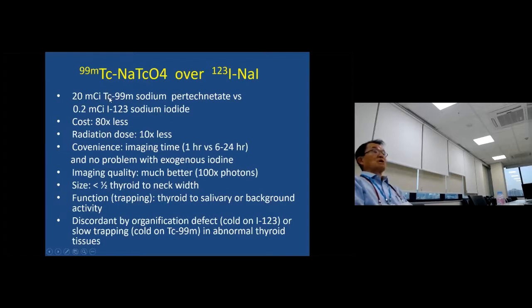And also, because of the much higher dose, you see the background activity only with technetium. So if you measure the width of the thyroid and the width of the neck, if the thyroid width is greater than half of the neck width, then that's thyroid enlargement. For the iodine scan, you cannot measure the thyroid because there's no background activity. And also, compared to background or submandibular salivary gland activity, we can measure at least thyroid trapping function. So trapping is a part of thyroid function.